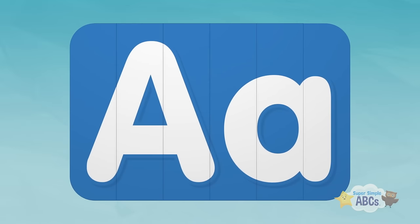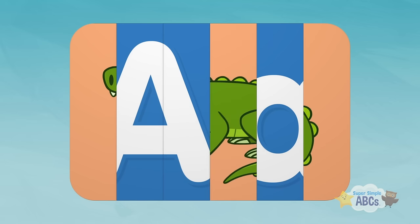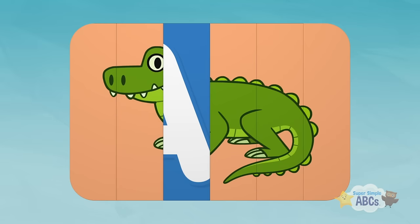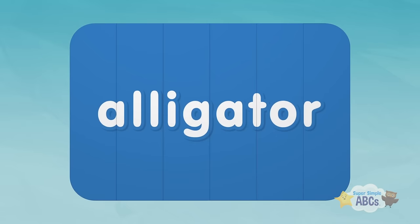Let's play again. Something green? This one's tricky. This might be an animal. Those look like legs. That's definitely an eye. Alligator! Alligator starts with the letter A.